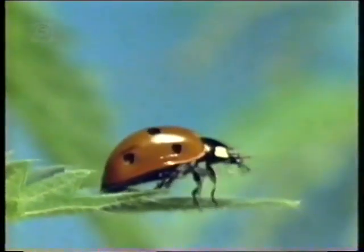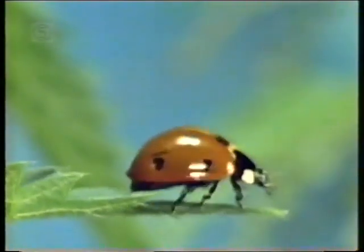In comparison, beetles like this ladybird are much better flyers. Their hard wing cases, the modified forewings, act as aerofoils, providing lift and stability, while their extremely long hind wings provide power. In the battle for survival, beetles seem here to have an advantage.